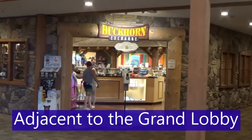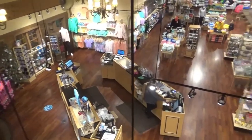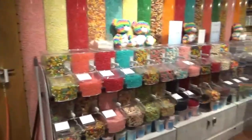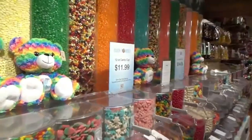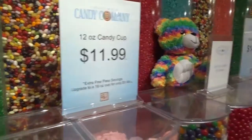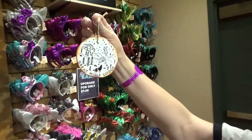There's the big gift shop, the Buckhorn Exchange. You'll find a lot of different things here in the gift shop. There's a whole wall of candy here. Yep, you can mix and match between any of the candy in the containers. 12-ounce candy cup is $11.99. 16-ounce cup is $14.99.